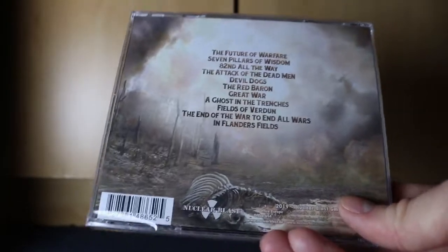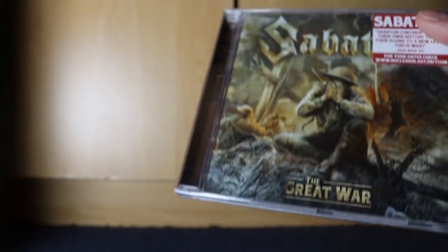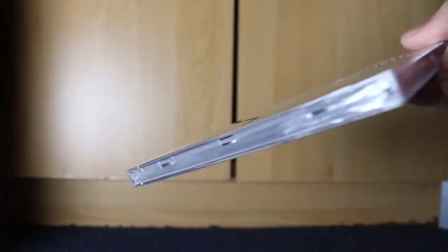But no, this album is bloody brilliant. I love it to pieces. It's so good. Anyway, yeah, that'll do it for this. Yeah, so let's just move on to the next item, I suppose.